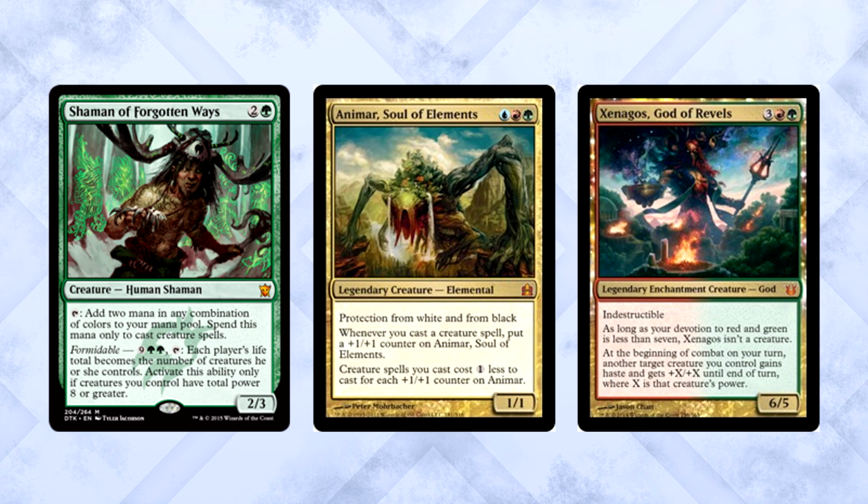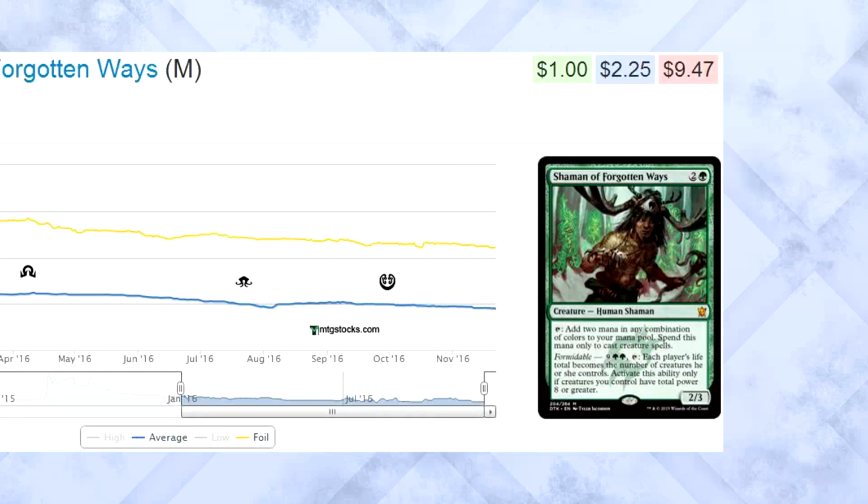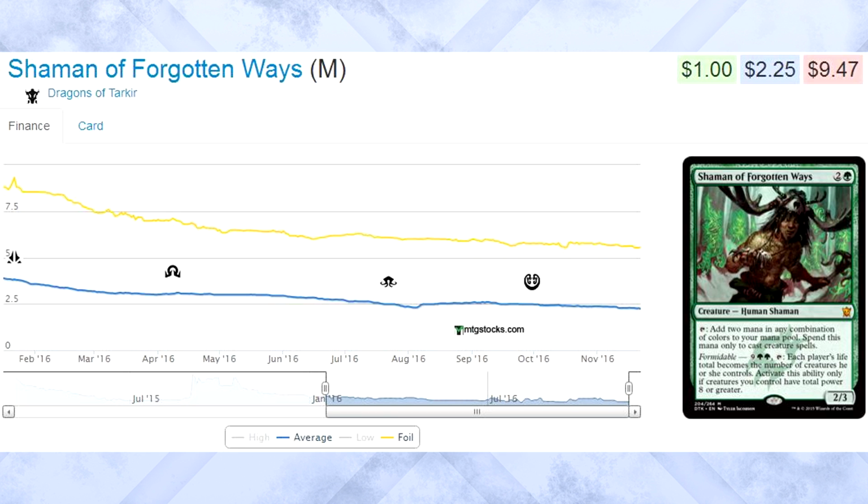Shaman of Forgotten Ways is quickly growing in popularity in Animar strategies and Xenagos crazy huge decks, among others. Being mono-green helps with that. Sitting around $2.50 with foils around $6 is a great deal for this eventual Commander commodity. Having Biorhythm on a stick and that kind of ramp is something Commander players will never ignore. Mark my words, in a few years, this is a $10 card easily, no question.